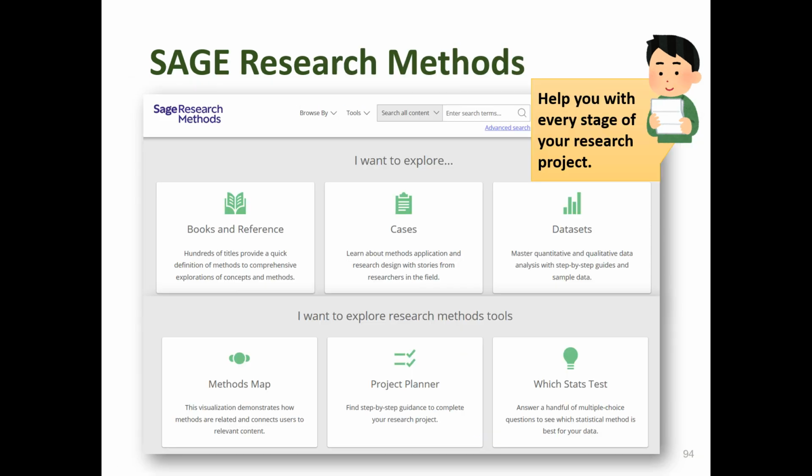The following database is SAGE Research Methods. It supports research at all levels by providing material that guides users through every step of the research process. It includes textbooks, journal articles, cases, and data sets.